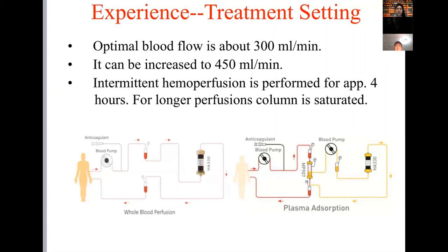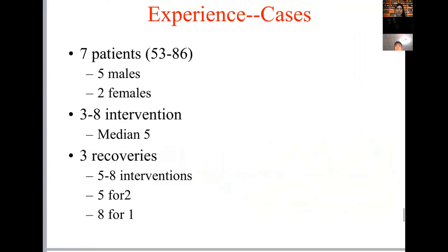Because of COVID-19, in our center we had 7 patients needing extracorporeal intervention. These are 5 males and 2 females. Their ages ranged from 52 to 86, and the median intervention number is 5.